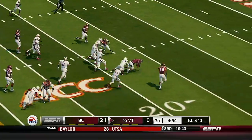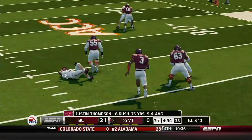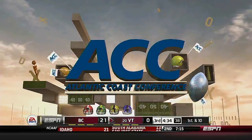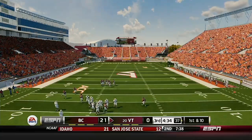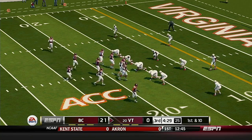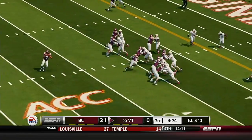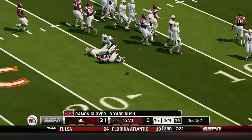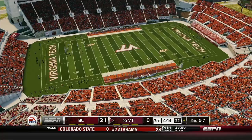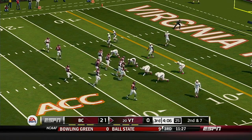Here he goes. And he's taken down at the 17. So they pick up big yards on the option keeper. I thought he was going to break that one for a touchdown. You couldn't draw that up any better. They failed down here the last two times. Gets to about the 14-yard line. That'll make it second and seven. From the 14-yard line, it's second down.